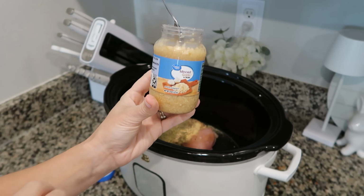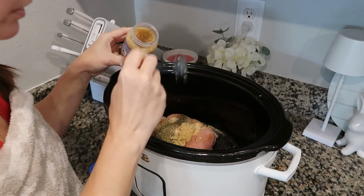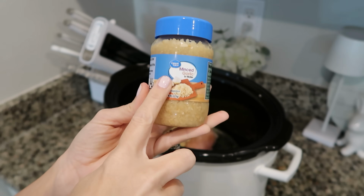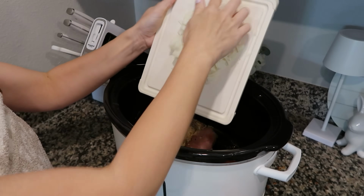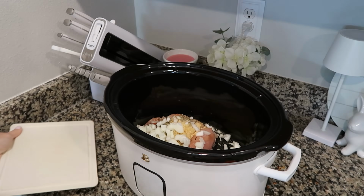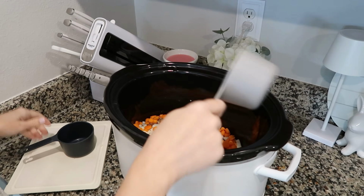I have to fill my salt. Then a good sized tablespoon of garlic. That looks about like what he put in there. I call this garlic, he calls it lazy people garlic. In there with that, 1 cup each of diced up onion, diced carrots, and celery.